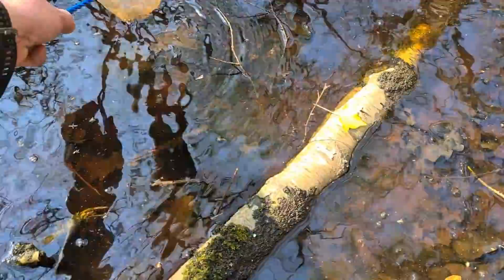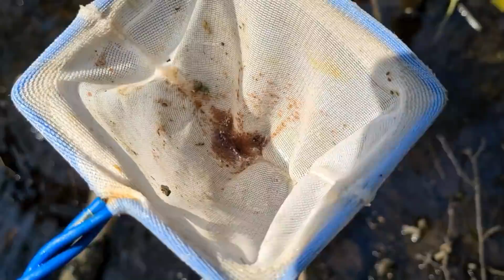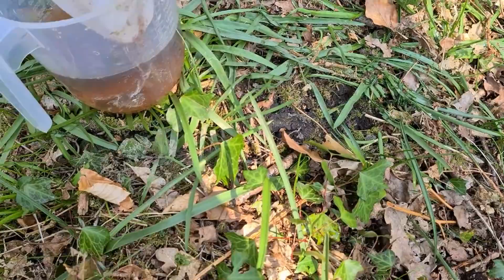Now I'm going to try my best not to fall in here. We'll have a couple more scoops of these, I think. There's another heap of them over there. Look at that. Absolutely thousands of them. So, go in your woodland, guys.